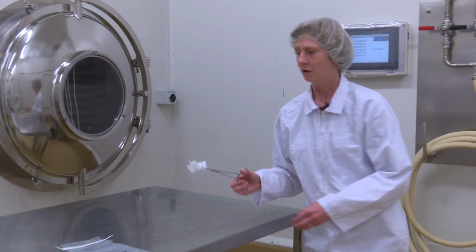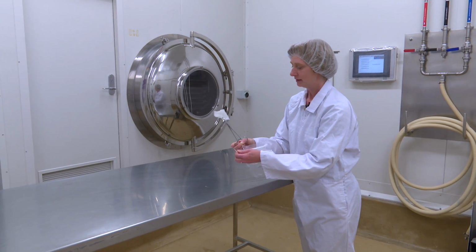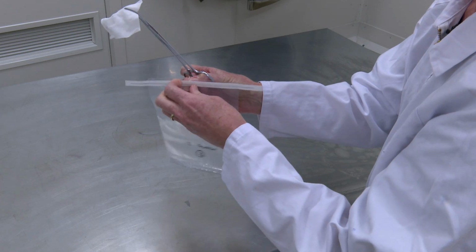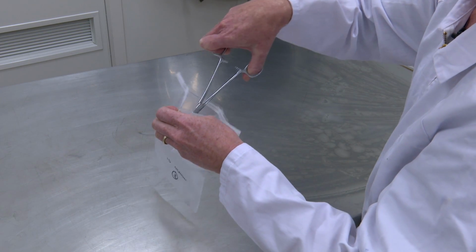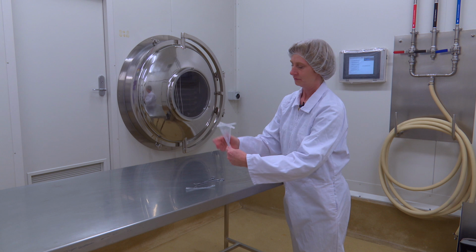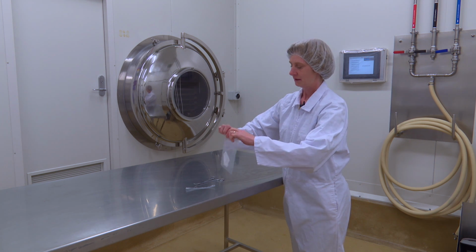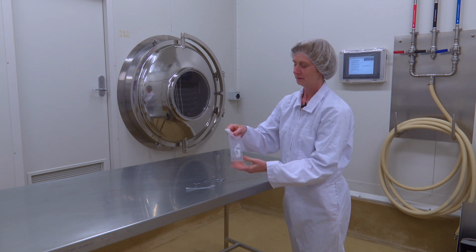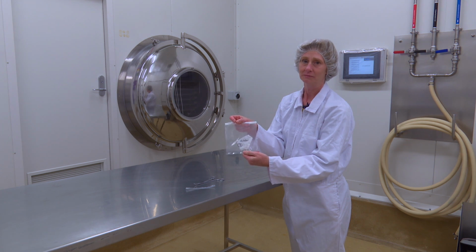Once you've taken your swab, you need to make sure that it's put in the sample bag aseptically. That means without touching the swab or letting it come into contact with any other surface, including the outside of the bag. Flatten the bag down and secure the bag. The swab is now ready to go to the lab.